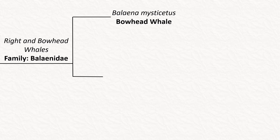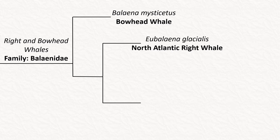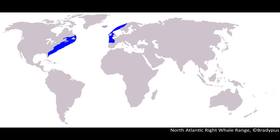Let us now return to the next species in Balaenidae. The North Atlantic right whale, or Eubalaena glacialis, is among the most threatened whale species in the world, being labelled as critically endangered by the IUCN. They are found in the Atlantic Ocean, neighbouring the USA, Canada and Greenland in the west, to Sweden, France, Portugal and Morocco in the east.